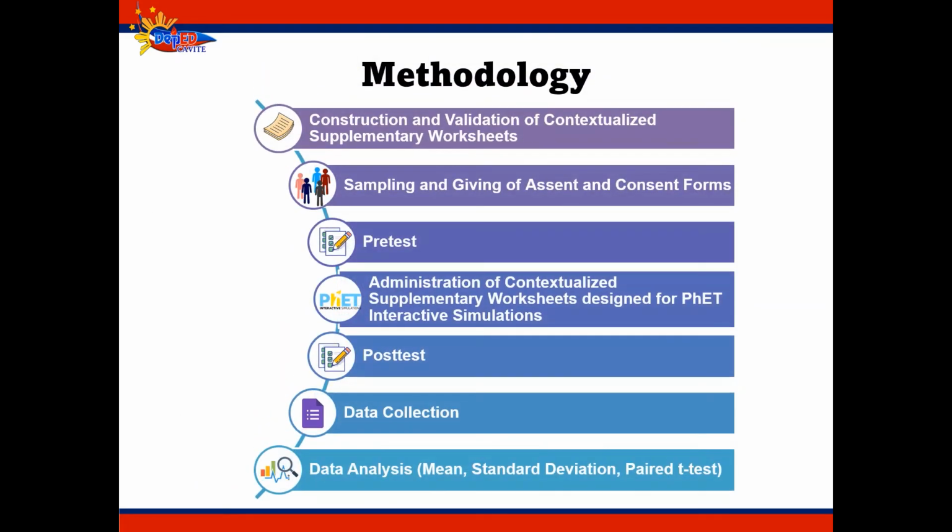Then assent and consent forms were given to students for their parents to sign, allowing their child to become participants of this study. Pre-test was given. After that, worksheets were administered, followed by the post-test. Subsequently, data were collected and analyzed using mean, standard deviation, and paired t-test.